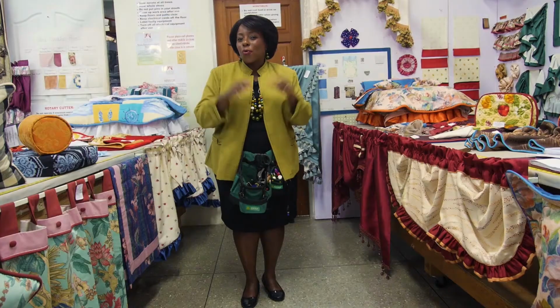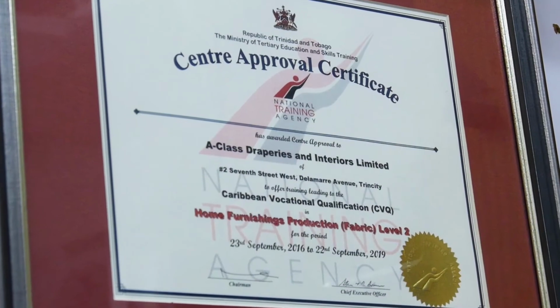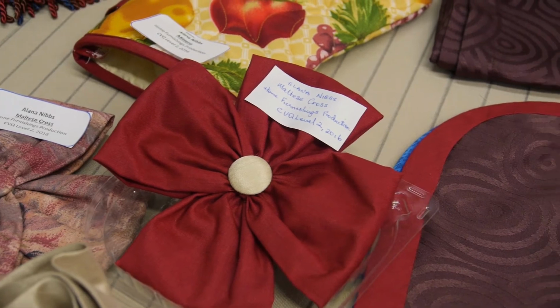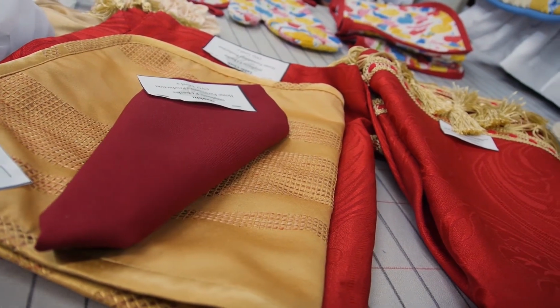certification. CVQ is the Caribbean Vocational Qualification, a regional certification awarded by the National Training Agency of Trinidad and Tobago to qualifying students of the Home Furnishings program. As the only approved private training center, we have taken students through a rigorous 140 contact hours of training and assessments over a one-year period.